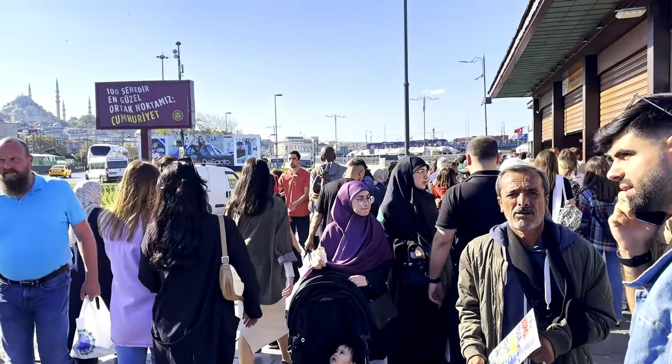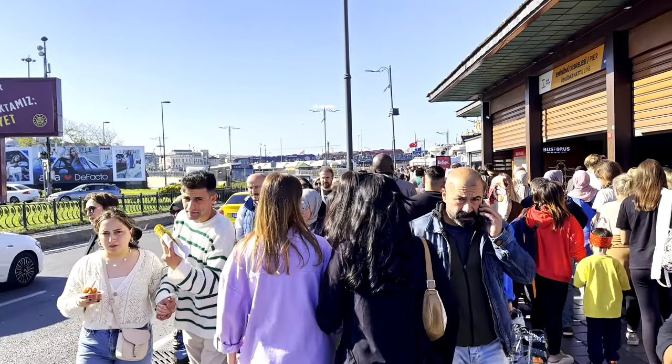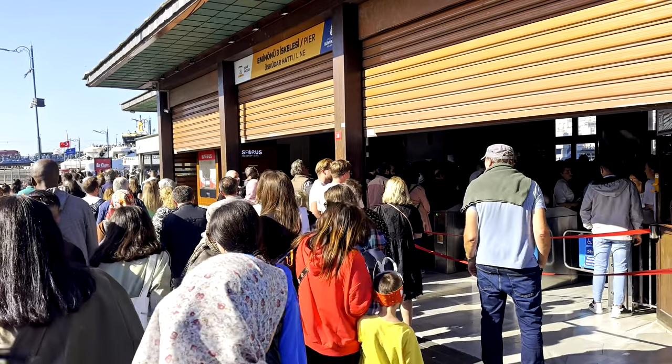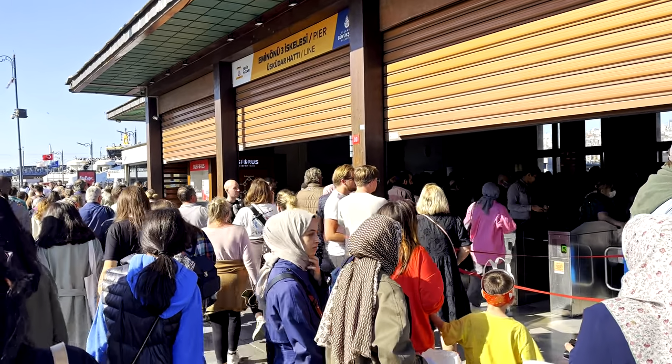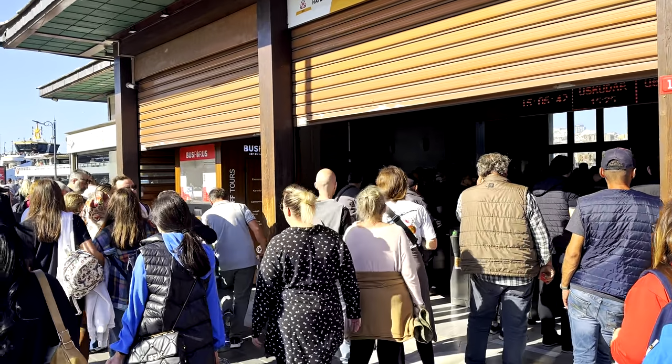The Uskudar Vapor Terminal in Eminonu is one of the busiest ferry terminals in Istanbul. It is located on the Golden Horn, on the European side of the city, and serves as a major transportation hub for commuters and tourists alike.